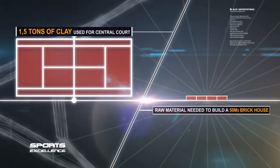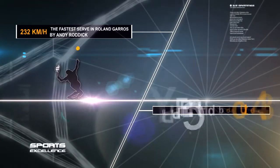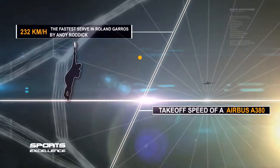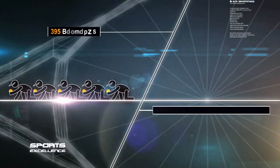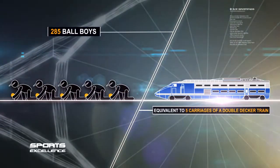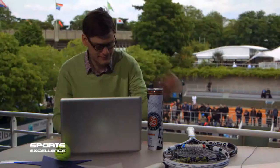1.5 tons of clay are used to prepare those courts we talked about. Or you could have used that to build a 50-metre square house. Andy Roddick still holds the record for the fastest serve at the French Open, 232 kilometres an hour, the takeoff speed of an A380 aeroplane. There are 285 ball boys at the event. They'd fill 5 carriages of a double-decker train. And between them, the players get through 42 kilometres of strings, the length of a marathon. Amazing.